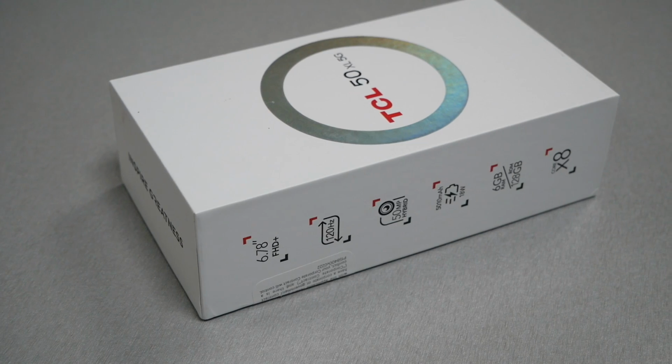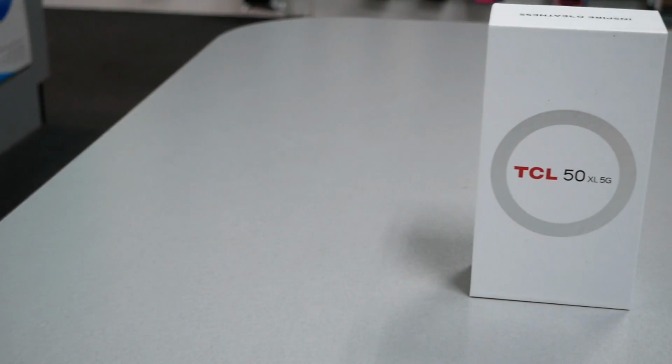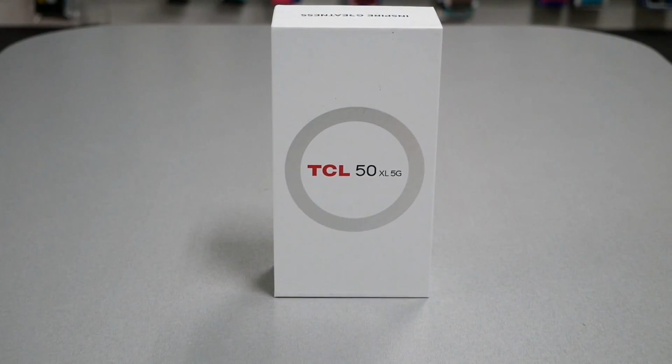Today we will be doing unboxing and review for the TCL 50XL 5G. This phone is available through Metro by T-Mobile, Verizon and AT&T here in the US, and of course you can buy the phone as unlocked.